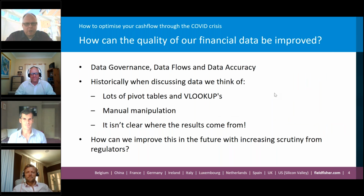I suppose the key areas that we look at in this particular space, and how the quality of financial data can be improved, are around the three items mentioned at the top of the page: data governance, the way data flows throughout your organization, multiple systems often having to talk to each other and not always being able to talk particularly accurately to each other. If we can combine all of those, an understanding of how our data should flow throughout an organization, how we can ensure that we keep it as accurate as possible, and maintaining protocols and procedures in place so that information can flow regularly, naturally, and at a time when it doesn't impact whatever we're trying to do on a day-to-day basis as well.